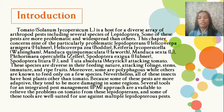These species are diverse in their feeding nature, attacking foliage, stems, and immature and ripe fruits. Moreover, some are polyphagous, while others are known to feed only on a few species. Nevertheless, all of these insects have host plants other than tomato. Because some of these pests are more adaptive, they tend to be more damaging in some regions.